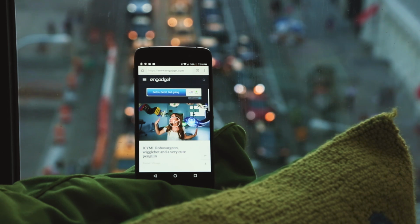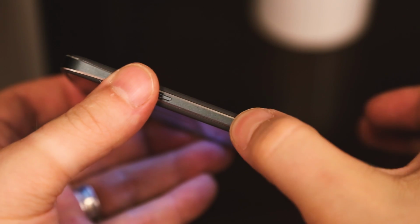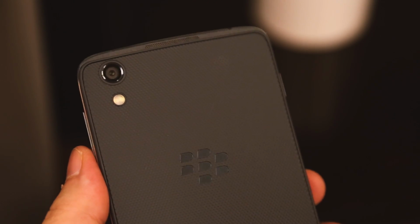We're going to take some time to play with the BlackBerry DTEK50 in depth. It does seem like one of those devices that is well equipped to compete with other phones in the sort of mid-range, low-cost bracket, but we'll see how it goes.